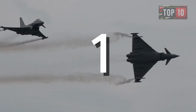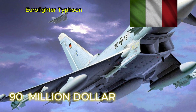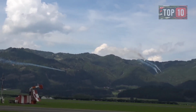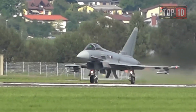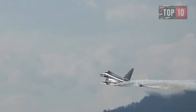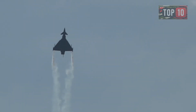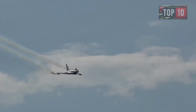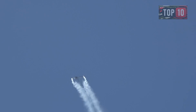1. Eurofighter Typhoon. The Eurofighter Typhoon is a multi-role fighter aircraft developed by the Eurofighter GmbH Consortium. It has a maximum takeoff weight of up to 23.5 tons. The maximum flight speed of the Eurofighter Typhoon reaches approximately Mach 2.0 at high altitude, Mach 1.2 at sea level, and Mach 1.3 at altitude with standard air-to-air armament. The Typhoon's service ceiling can reach up to 19 kilometers, with a combat range of 1,390 kilometers and a climb rate of 315 meters per second.